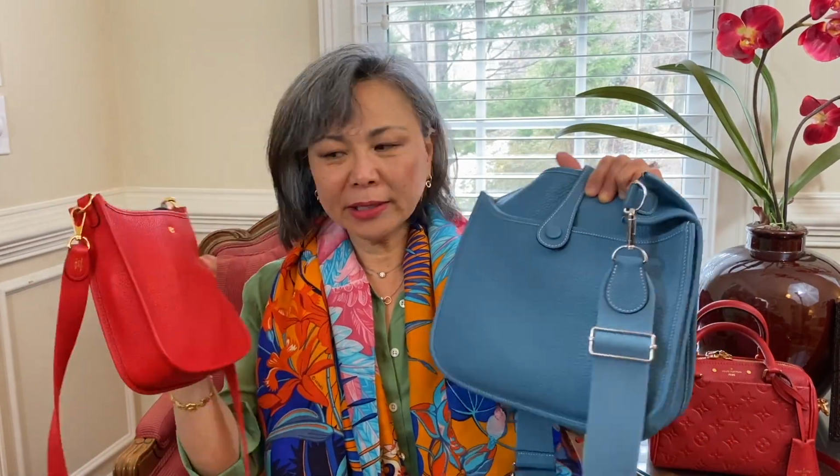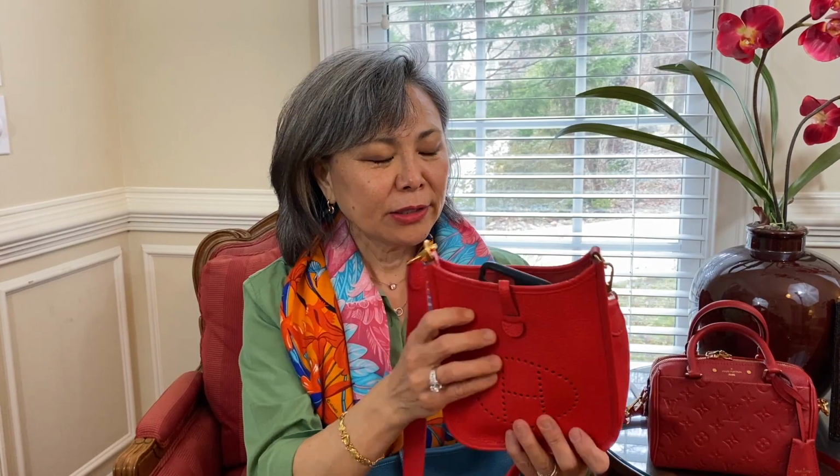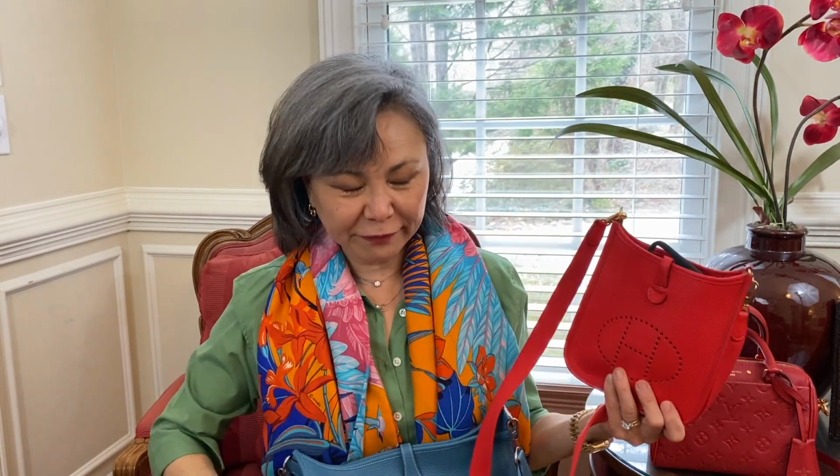They're both Clemence leather. This feels softer to me because this is older and this is newer. This was made, I believe, early 2020. Those of you who've been watching know that this was a bag that I originally bought for my mother, and then she didn't like the color, so I got her a different color, and this one came to me. So it was sort of something that I wasn't looking to get because I figured that I already had the PM size, and I was really happy with the PM size.